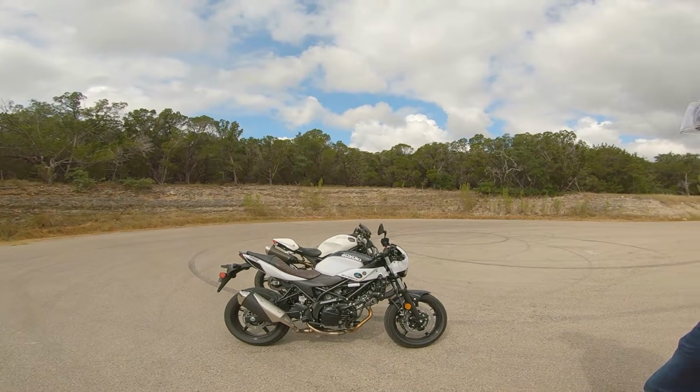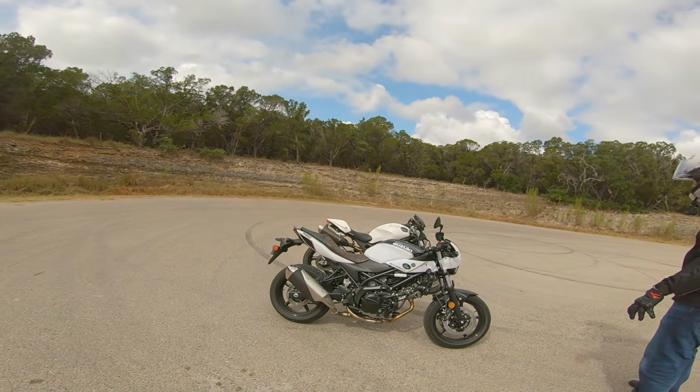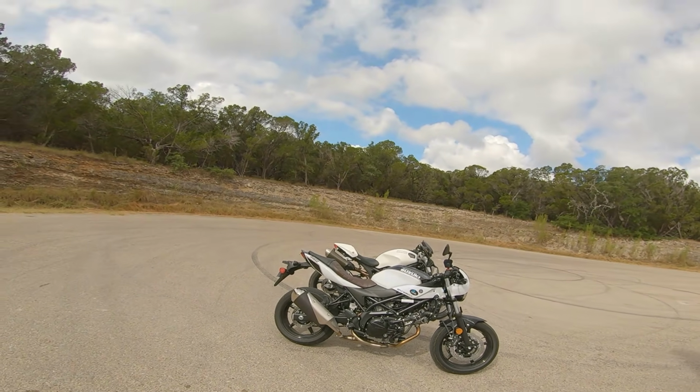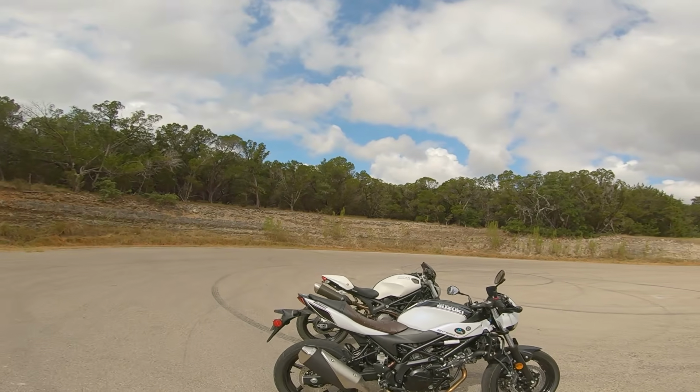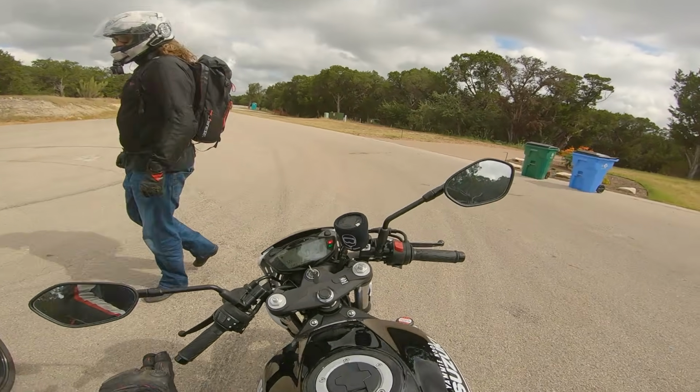A lot of people like to say that the Suzuki is the better Ducati Monster, but I don't know. I think the Duck is. I didn't think they'd feel so different to ride, but they really do. Let's jump back on and do a little side by side, so you can tell me what you feel about the Duck as well.